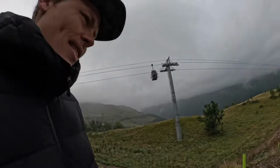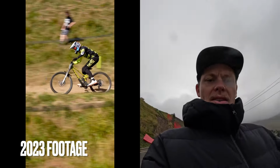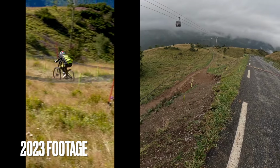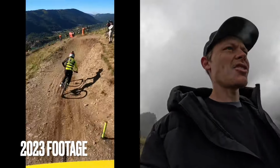Standing on the road now. And this is what it looks like going off the road. I think they've definitely carved this out. There's much more of a shelf this year. Last year this was hectic off camber, and now you can just bomb it. Now we're at the famous wall jump section.